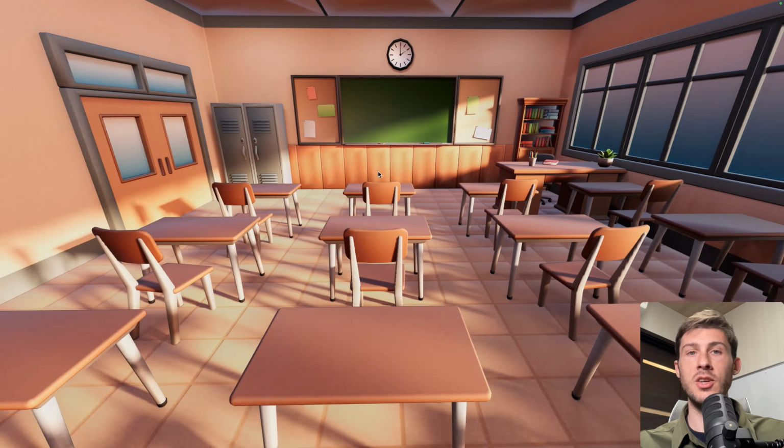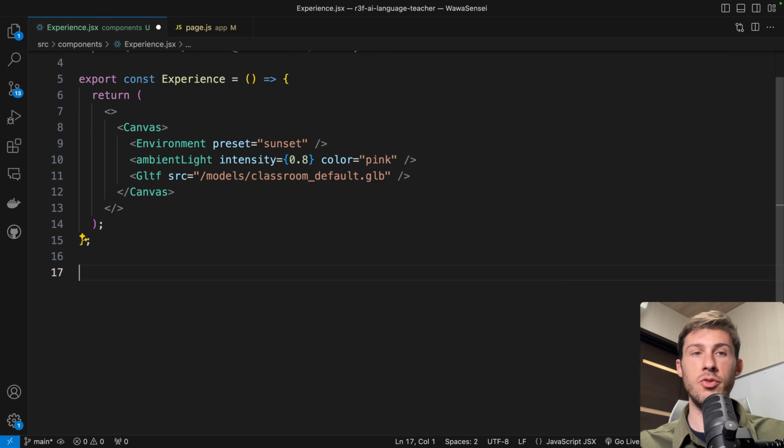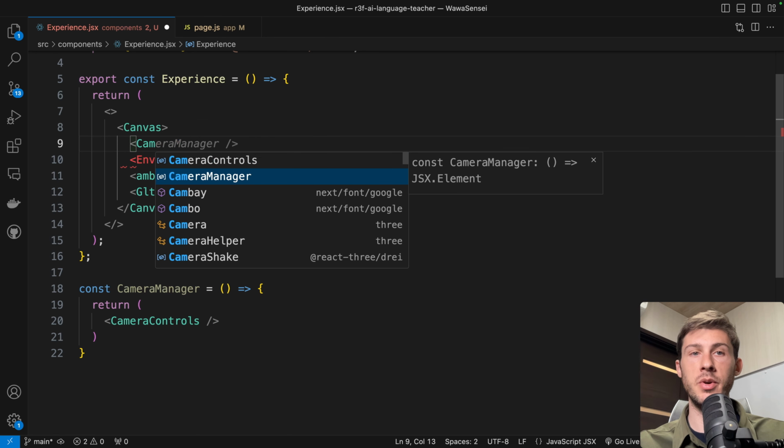So we won't be using orbit control for this. Let's get rid of orbit controls and we will create a component named camera manager. This is where we'll be able to do nice transition later. But for now, it will just return camera controls from drei. And here we will use our camera manager.